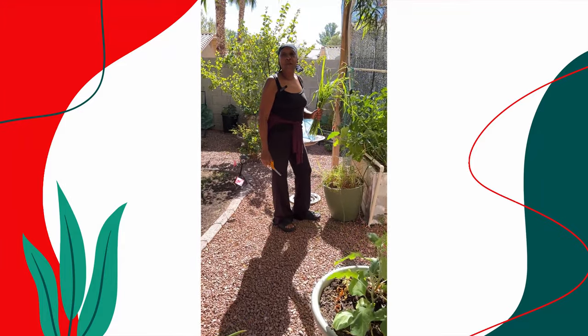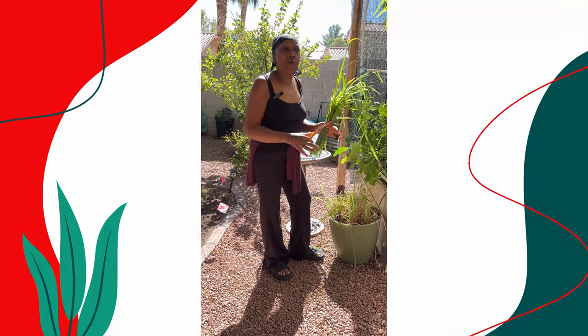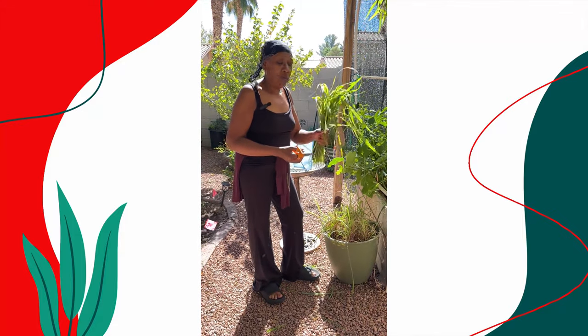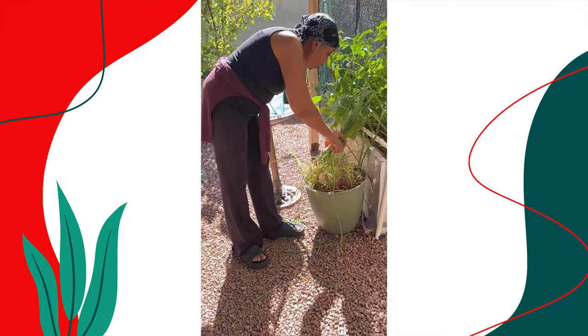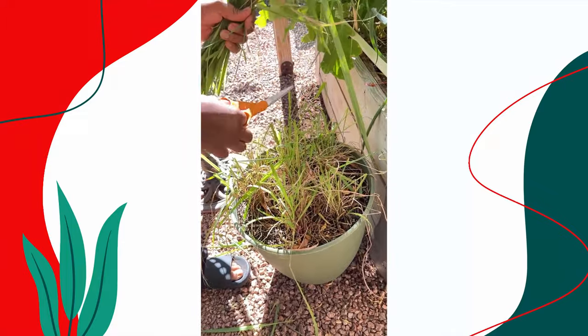Welcome back to our Back to Eden garden, and this is a beautiful fall day. It's so beautiful, I don't even want to cut anything, but it's that time. I got to start harvesting things so we can get things out and get new things in. Right now I'm working on lemongrass for the third time, just harvesting in different little places, getting as much as I can.